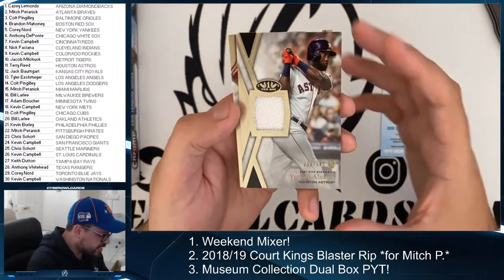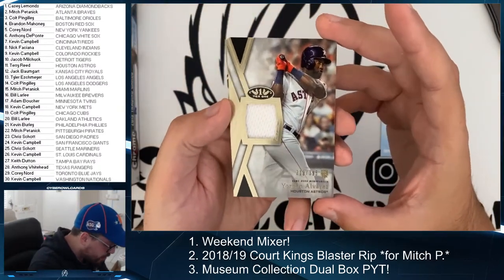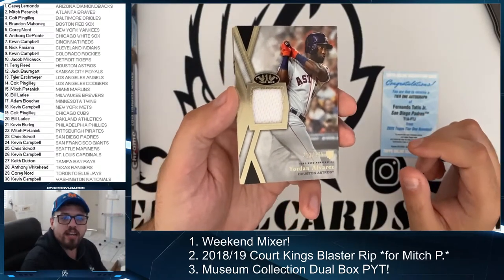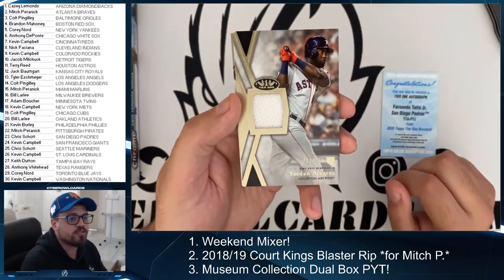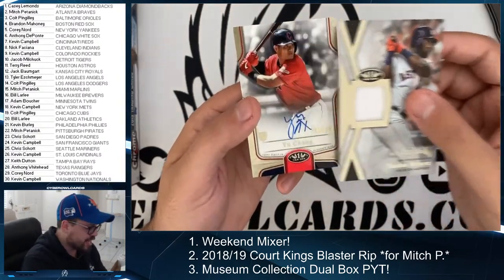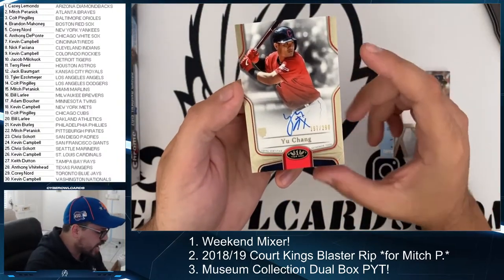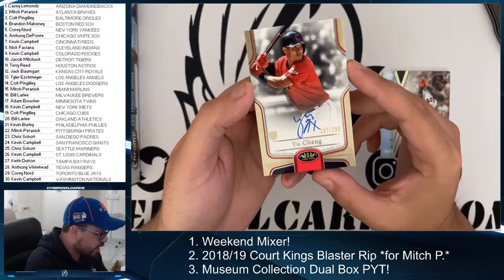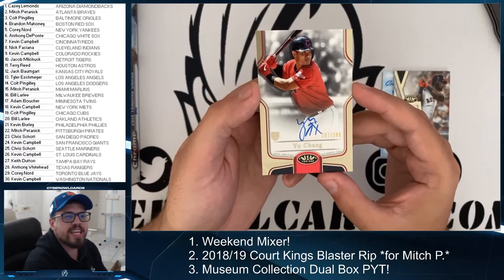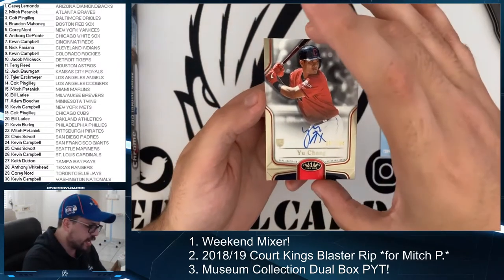Our second hit is going to be a rookie card patch of Yordan Alvarez, number 213 of 395. That's going to be going to the Astros, Terry Reed. Congratulations to you, Terry. And our second auto is Yu Chang rookie card auto, on card auto as well, numbered 197 of 299, going to the Indians. That's going to be Nick Fasciana.